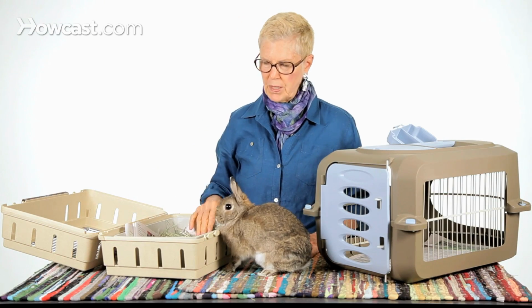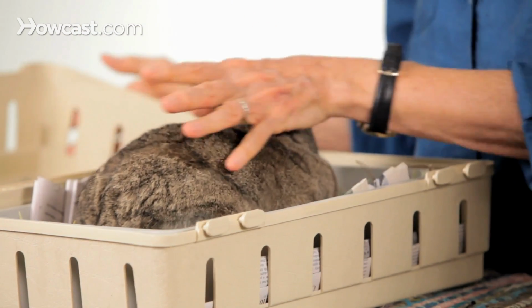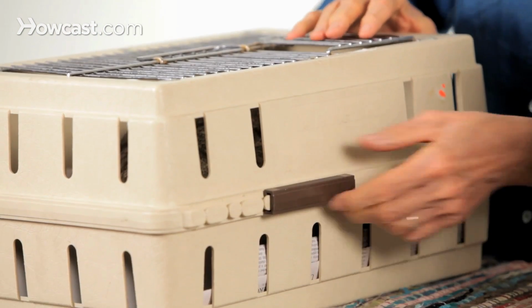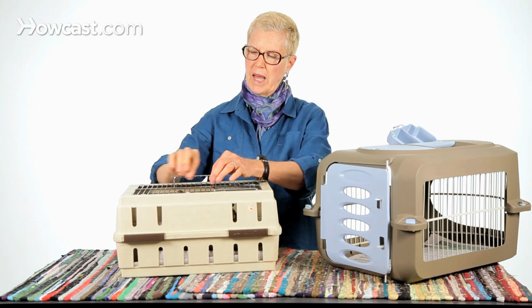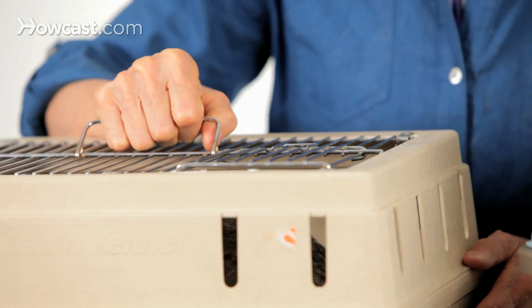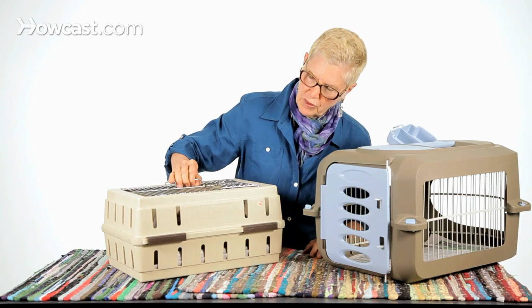Bean is used to traveling in this, and when I put him in, I generally put him directly in the litter box. And then I put my hand on him while I close the top so he won't be scared. And then the carrier slides closed like that. And this is an old carrier. It comes with a plastic handle up here when it's new, but usually the plastic handles in my care fall off pretty quickly. So I brought the typical carrier for my crew today, and this is what that looks like.